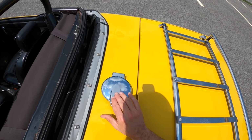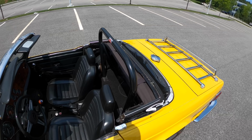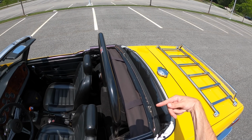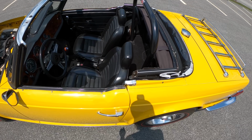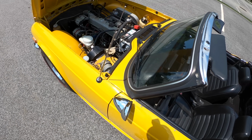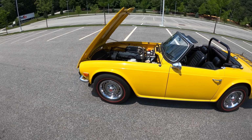But listen to this click. Oh, that's wonderful. The convertible top, super easy to assemble. You just pop it up, clip it into place, and zip up the rear plastic window. And we've got a single rear view mirror over here, adjustable by rotation. So let's take it out for a drive. It's gonna be a beautiful day.